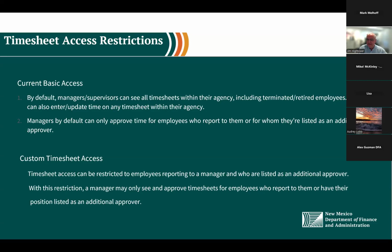And yes, if you're interested in going to this, just submit a help desk ticket and we'll start working with you on that. How do we identify or assign a position for agency-wide approval?